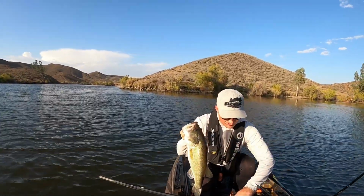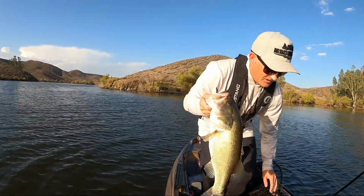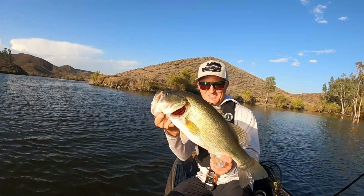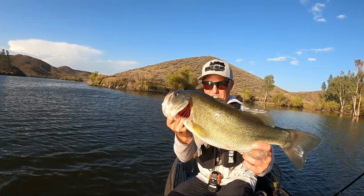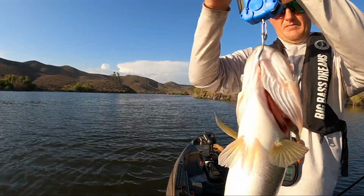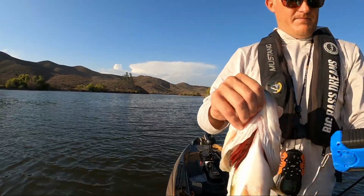Oh man, I will take fish like this all day on the crankbait. That was epic. There we go. That's a fun one. That was super cool. Glad we came back here to check it. Hopefully there's some more down there, but got a big old mouth on him. 4.03.